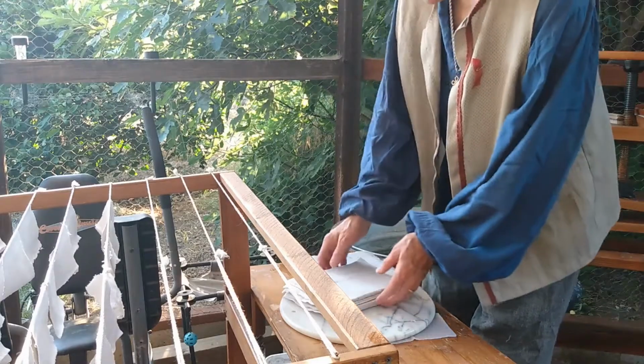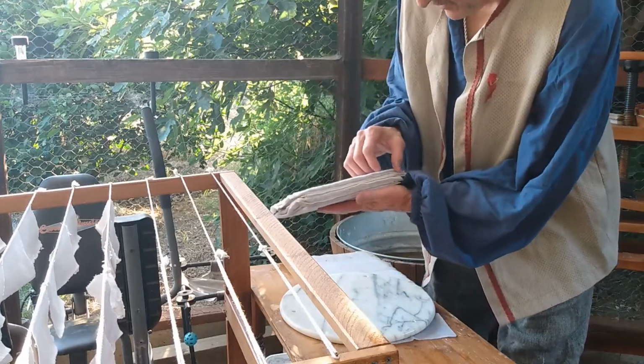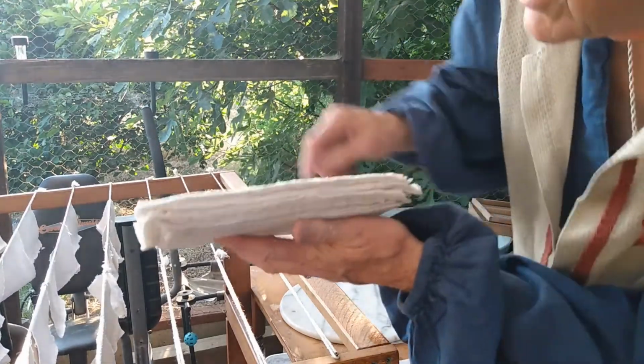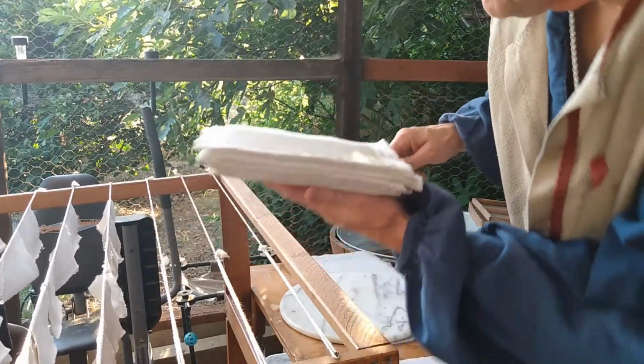We're now going to come back and take care of this paper that has been flattened by the press. And I'm going to now take off the felts. And you can see, look at this. There's hardly any height to it at all. All the water's been squished out of it.